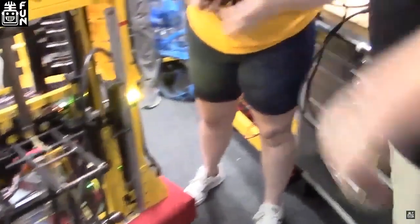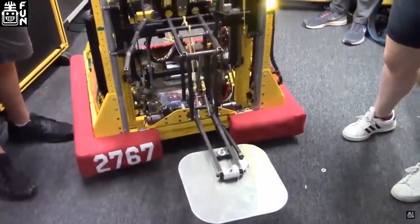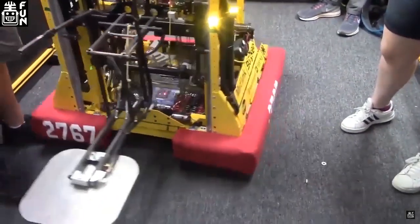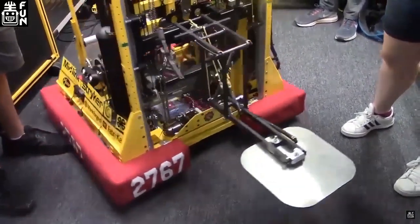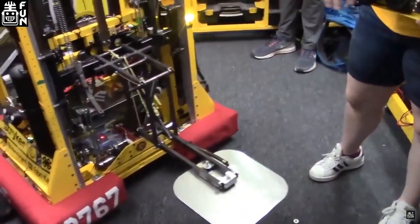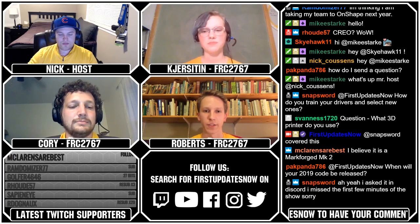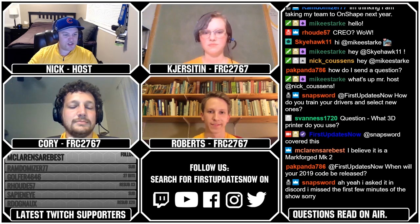Fair enough. And the next question is from, Tyler copied this question in at like size 8 font, so I can't read it. PacPanda786 asks, when will your 2019 code be released? Or will it, I guess, be released? It'll definitely be released. We're cleaning things up right now, making it look pretty, and hopefully it'll be released probably in the next month. I think we'll do it before the last open off-season events. Cool. I know we're waiting to look at it.